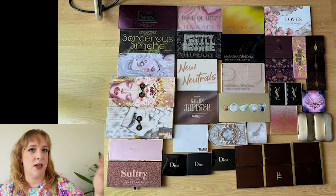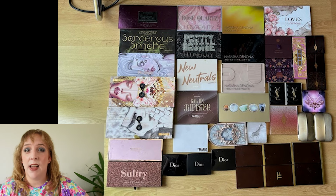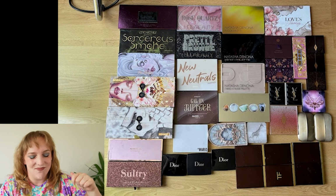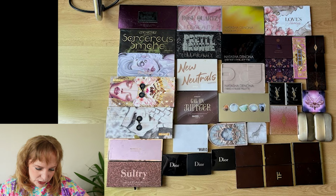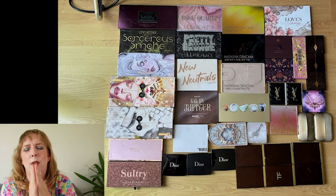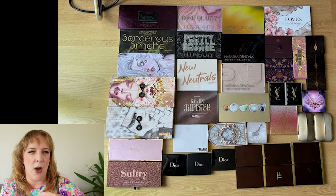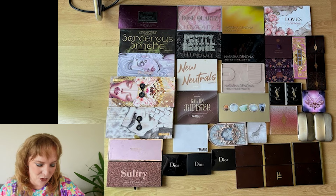Because I sort of stumbled upon it by chance, not thinking I would be able to see it in real life. But now that I have seen it in real life, I'm like, that ain't for me. We have Natasha Denona in here, and we also have some Viseart. Those YSL clutches. Oh, the packaging. It looks like a YSL bag. I think they've done that really cleverly. Goes with the brand really well. But it's not the kind of packaging I would want for myself.